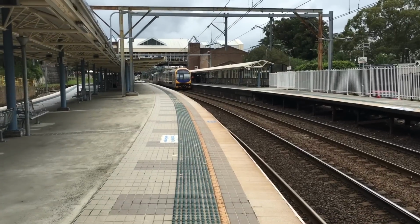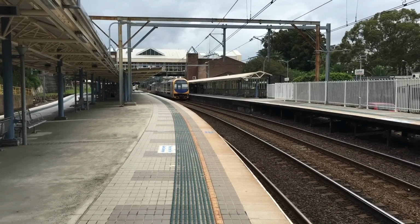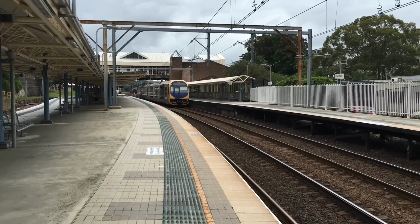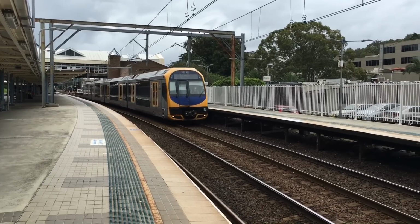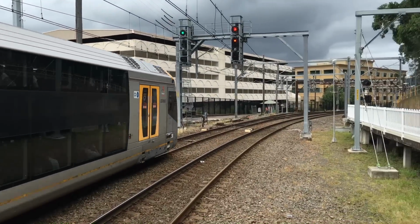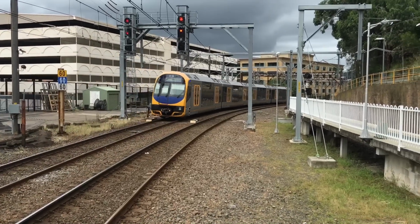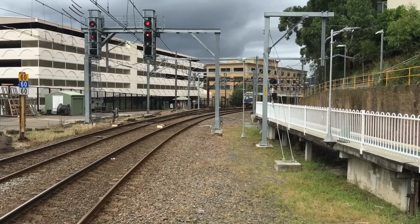And now departing platform number 1, we've got an Oscar for a Central Sydney Terminal service, set H24. We'll be stopping at Point Clare, Tascott, Koolewong, Woy Woy, Wondabyne, Hawkesbury River, Cowan, Narara, Hornsby, Epping, Eastwood, Strathfield, Central Sydney Terminal.